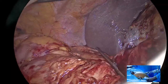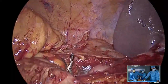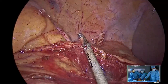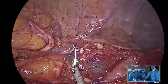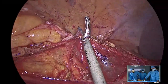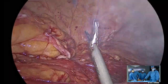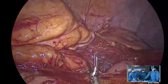So we've got a bit more to do. You're not feeling the tumor as yet, or can you make out where the tumor is? I'm able to feel it somewhere here. Okay, go ahead. The last few strands. I'm sure you're noticing, I'm trying to switch on my energy only after ensuring that the harmonic is far away from vital structures. I don't want to press the energy button before that. Absolutely, that's a very important thing.